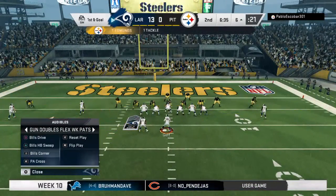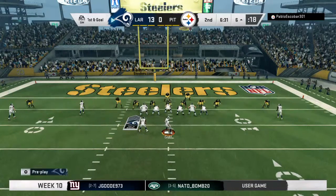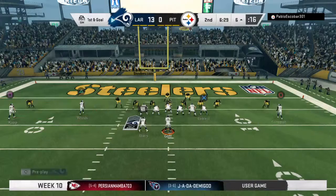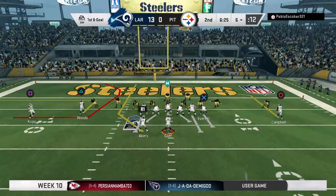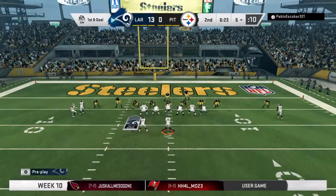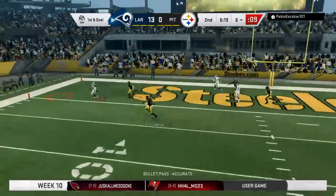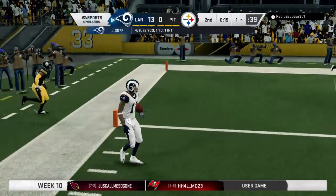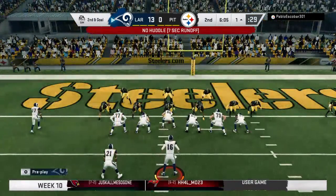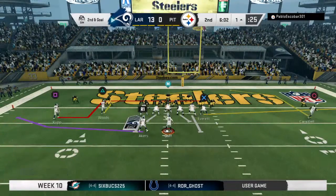Out of the gun, Goff. Toward the pylon. Caught. Nice job defensively to hold him to 4, and now it's 2nd and goal. 2nd and goal from the 1.